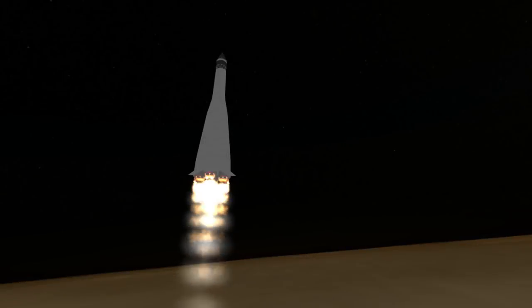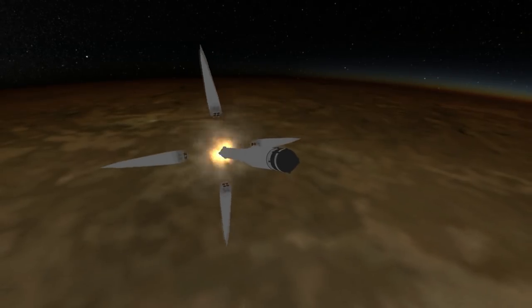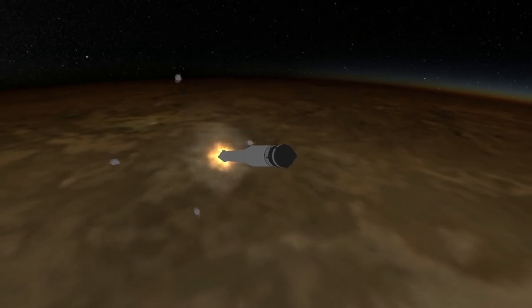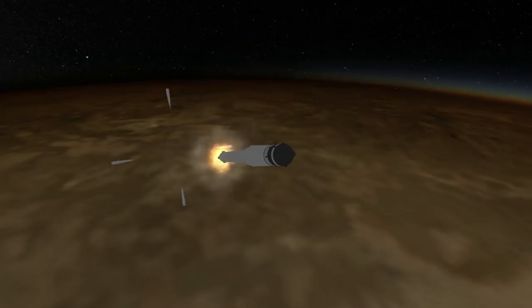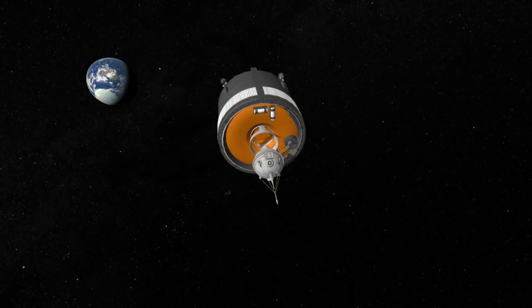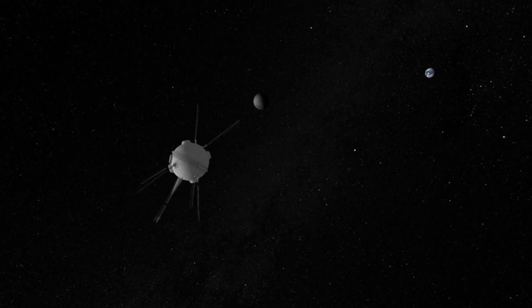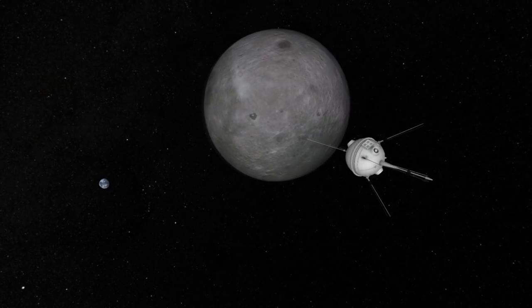The first mission to fly by the moon was Luna 1, launched on January 2, 1959 by the Soviet Union, a little over 10 years before Apollo 11. Its goal had actually been to impact the moon, but its booster burned for an incorrect time and it missed, passing by the moon at an altitude of around 6,000 kilometers. The moon gave it a mild boost so that it also became the first man-made object to reach orbit around the sun, the first artificial planet.